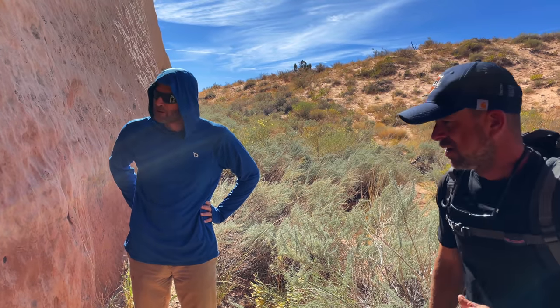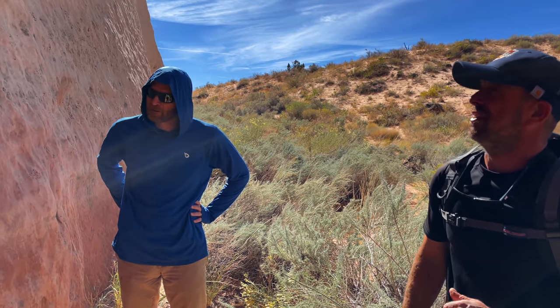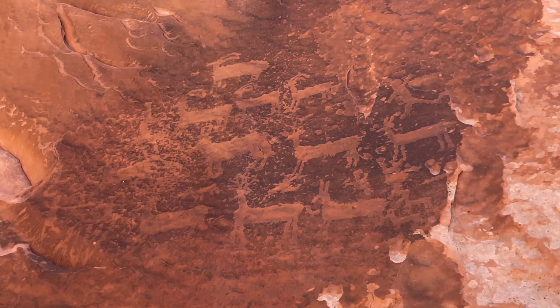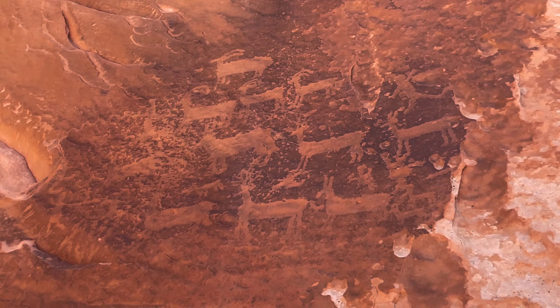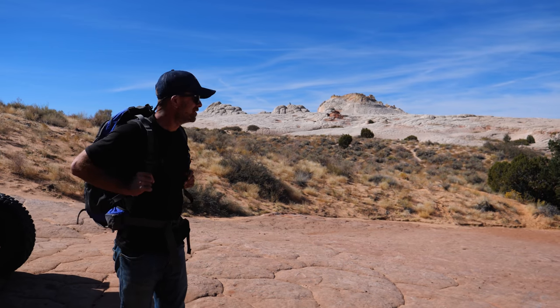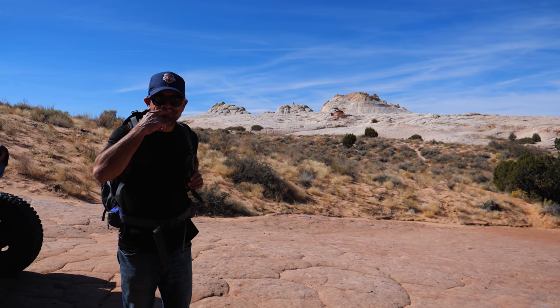But it's kind of funny, you have all these sites around here with 1,000, 3,000-year-old pictures on it that the Native Americans put, and people think they should just come up and carve their names next to it. And as far as an area goes, I think I read 1 square mile.